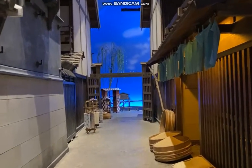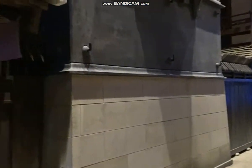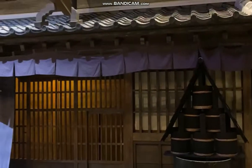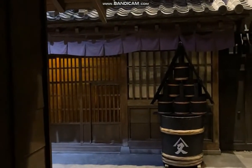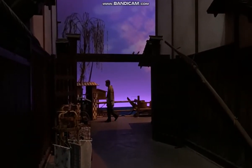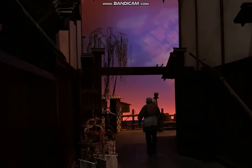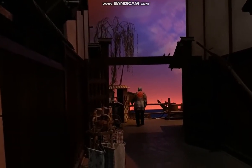And right next to it, there is a massive building. Let me turn around. This one here is a big building on the main street. And then what you see is a water container. Sorry, everyone, the lights are changing. Shall we go down and see the canal?